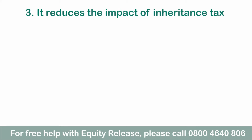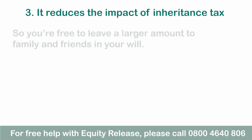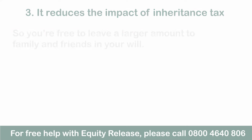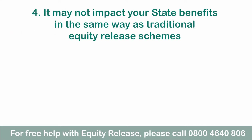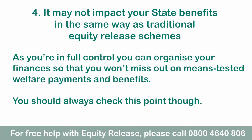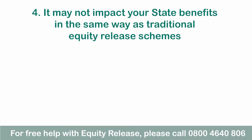3. It reduces the impact of inheritance tax, so you're free to leave a larger amount to family and friends in your will. 4. It may not impact your state benefits in the same way as traditional equity release schemes. As you're in full control, you can organise your finances so you won't miss out on means-tested welfare payments and benefits. You should always check this point though.